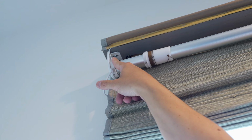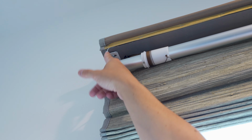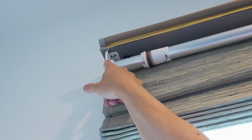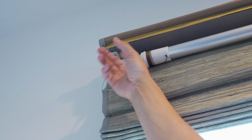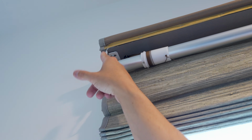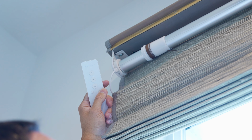I only say this because one of the blinds was damaged during shipping. This came out. This is the antenna by which it communicates with the remotes and stuff like that. So just keep in mind, be careful of that little antenna wire. I'm going to quickly walk you through how to pair these things to the remote.